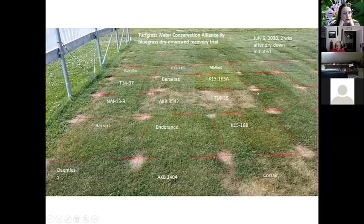And what we're evaluating using infrared photography, cameras, et cetera, is how fast do these grasses enter dormancy, and then how fast do they return to green turf. So at 2 weeks, some of these things are already very quickly saying, I'm out of here, I'm shutting down, I'm going into survival mode. And others are hardly showing any signs of stress at all, like Endurance and Mallard. We're going to see them throughout because these are 2 that are on the list that TWCA has.